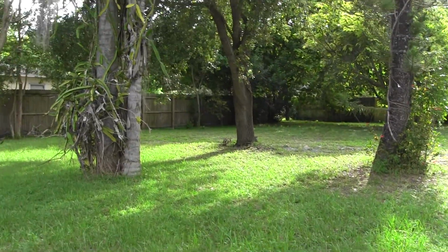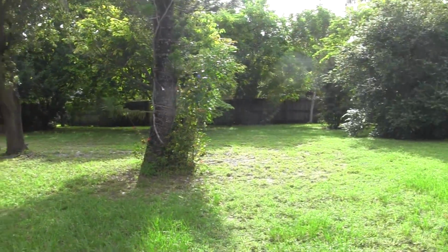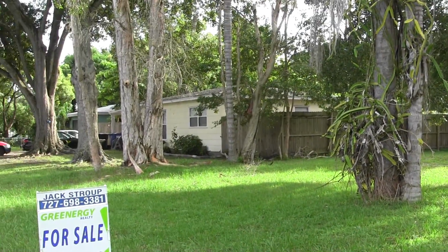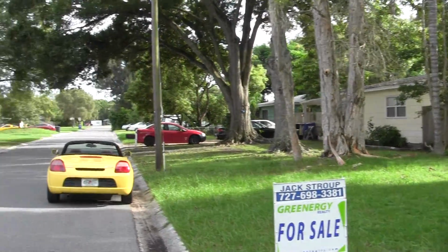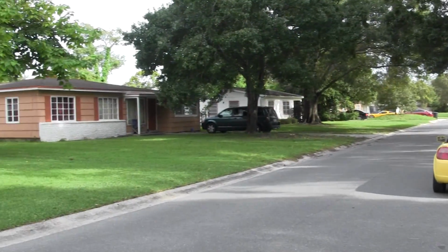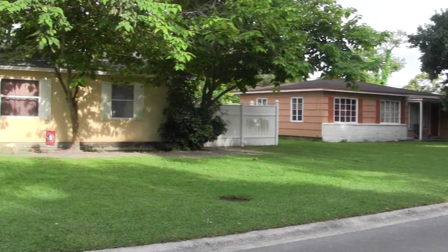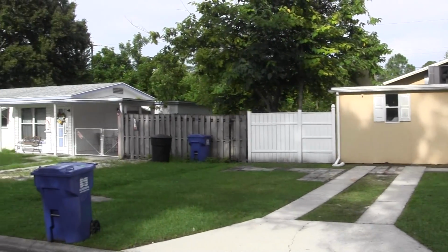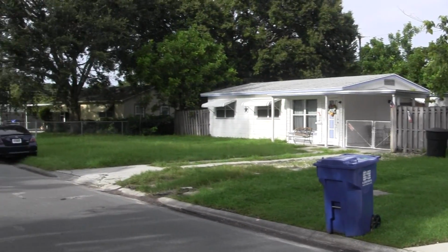Okay, we're at 7200 Meadowlawn. Here's the lot. There's your neighbor. There's the street. This is the house that's directly across from you. There's the house further down.